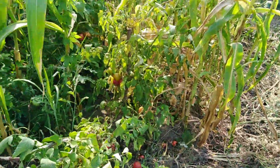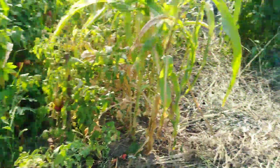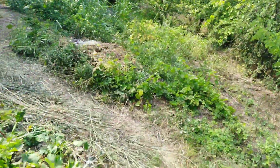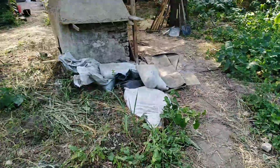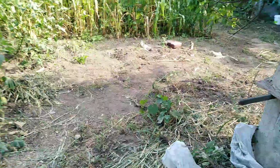Tomatoes are just falling off the bushes. They're ripe and they're all overdone. No time to pick them. So we did pick 4 more, like 5 kilos actually, for some tomato pesto sauce the other day.